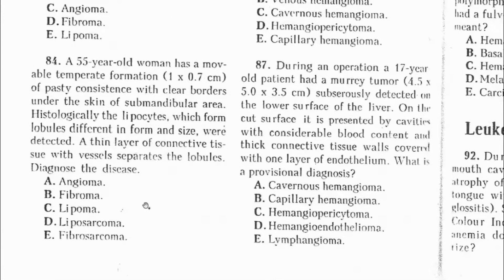Yeah, your answer here is liposarcoma. Now, liposarcoma. So your answer is lipoma. Why? Because liposarcoma is a large tumor composed of lipocytes of different degrees of maturity and lipoblasts. Now your clue here is what? The lipocytes form lobes different in form and size were detected. Hence your answer is what? Lipoma.